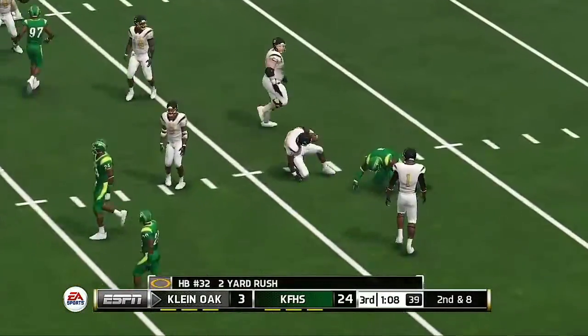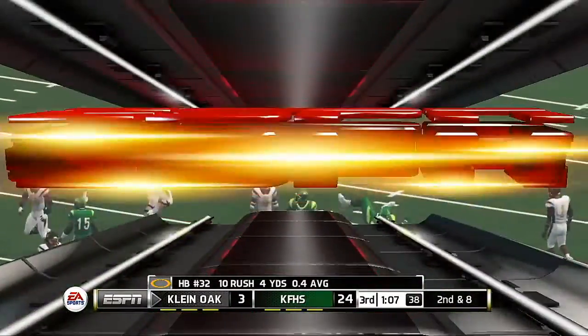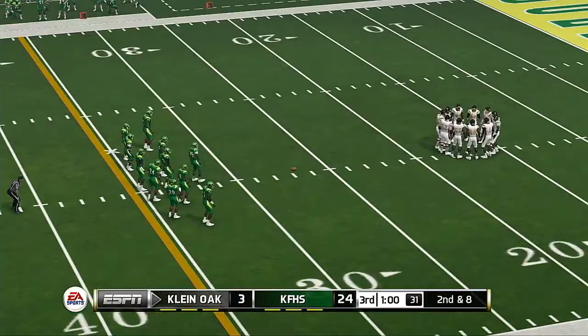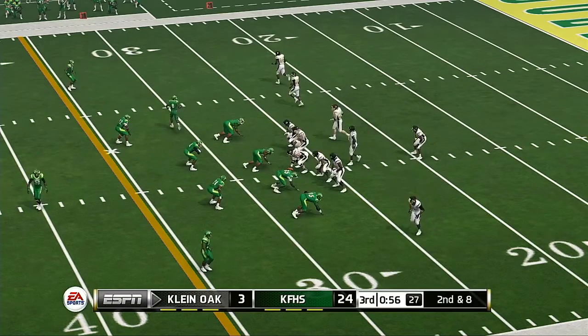And he's tackled at the 27-yard line. He gains a couple of yards on the carry. Nice play here by the senior to make the sure tackle. It's not very often that someone's able to shake this guy. Second down, 8 yards to go. Ball on the 27.